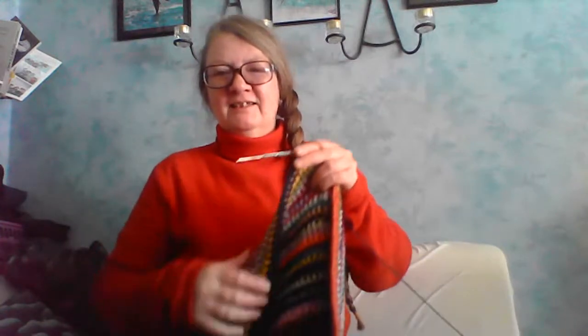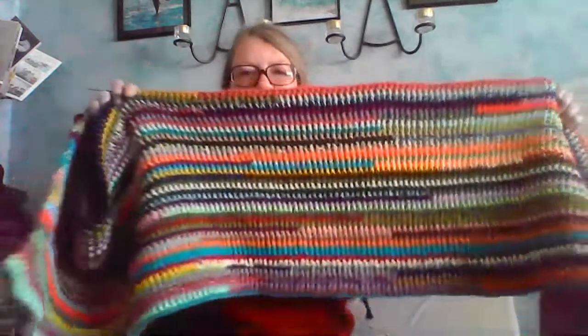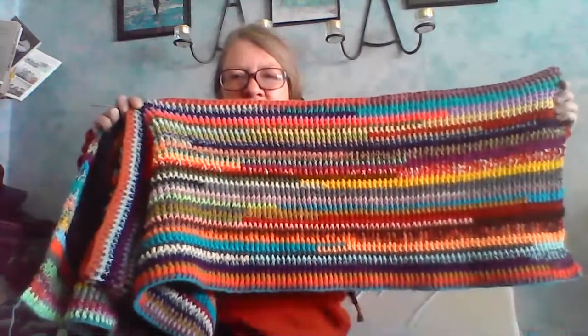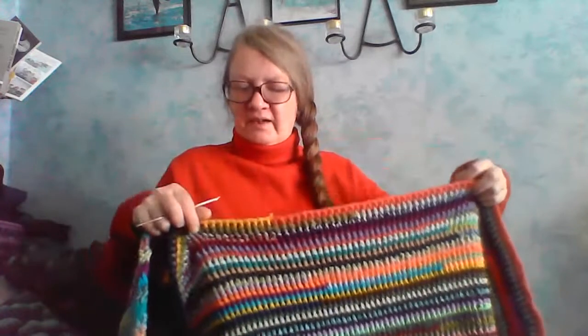What am I crocheting? It is a blanket here, and it is 2 meters wide, and it has to be 2 meters by 0.2 meters, like this. So what I'm actually doing is a crochet blanket. I want to make something useful, not just something you can't use.